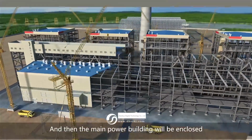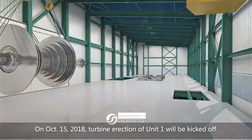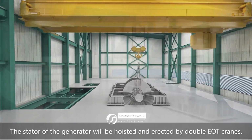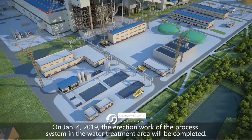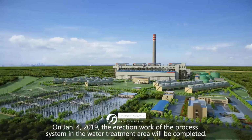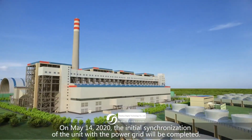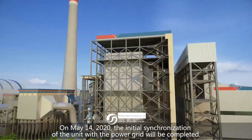And then the main power building will be enclosed, which turns on the erection work of the process system across the board. On October 15, 2018, turbine erection of Unit 1 will be kicked off. The stator of the generator will be hoisted and erected by double EOT cranes. On January 4, 2019, the erection work of the process system in the water treatment area will be completed. On April 30, 2020, trial run of Unit 1 as a whole will be started. On May 14, 2020, the initial synchronization of the unit with the power grid will be completed.